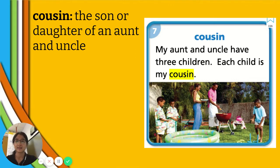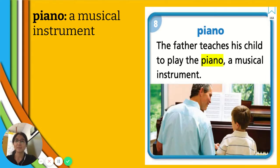Cousin. Cousin is the son or daughter of an aunt and uncle. Let's look at this sentence. My aunt and uncle have 3 children. Each child is my cousin. Do you have a cousin in your family? Piano, a musical instrument. Look at this sentence. The father teaches his child to play the piano, a musical instrument. Let's do this when we think about piano, a musical instrument. Nice job.